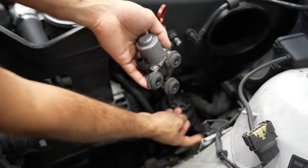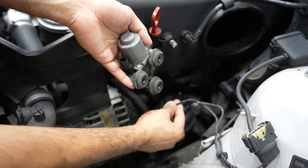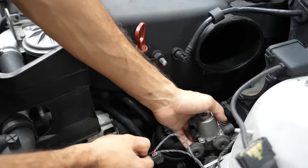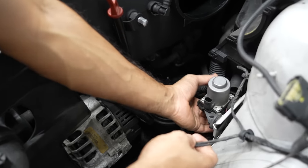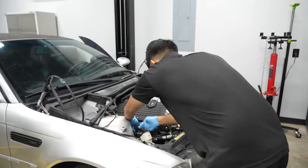Here's a non-M. On the M, there's two connectors, one for the auxiliary pump. So that's all we're gonna plug in and just plug these hoses in so that way we don't have a coolant leak. Oh, we're gonna have to find hose clamps too. What do I do with those?